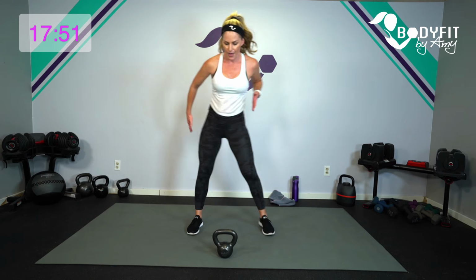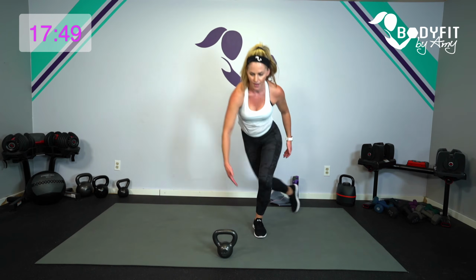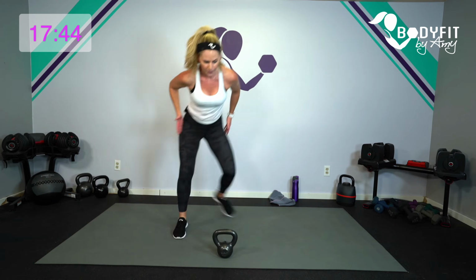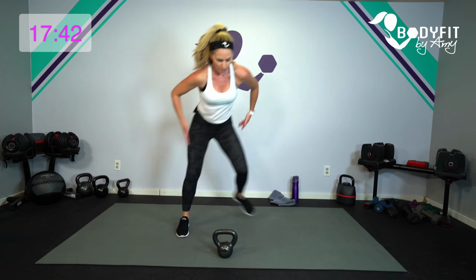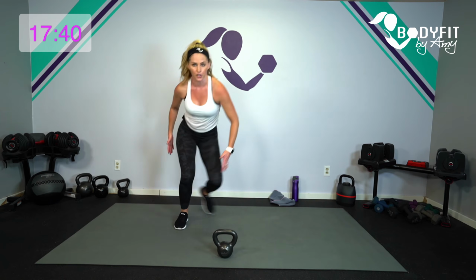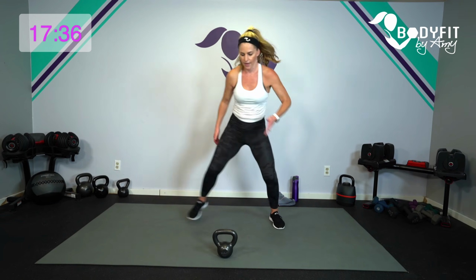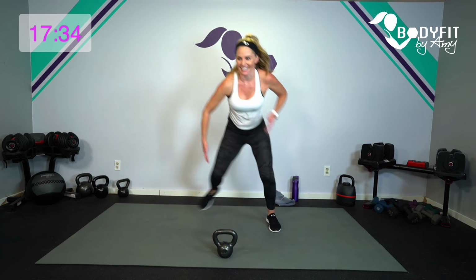So you're here. Low impact is just a step, or get low with it without jumping. A little higher is your skater. You can even keep that back foot off the ground, and we get a little more into those hips, right? Breathe, breathe.